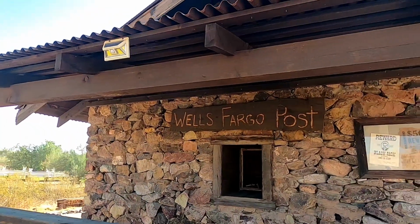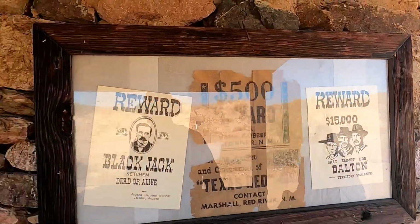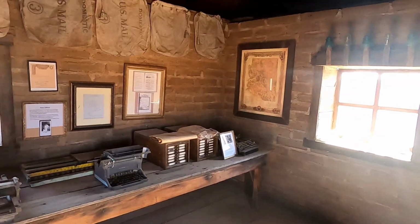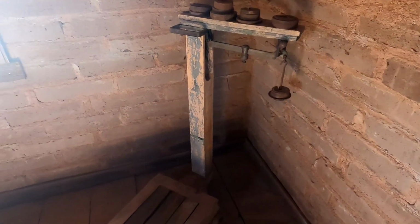Another short walk brings us to the post office. This building, as many were, was only a pile of rubble before its reconstruction. The post office was established on October 4th, 1880, and Henry Wickenburg, who had discovered the mine, was the town's first postmaster.